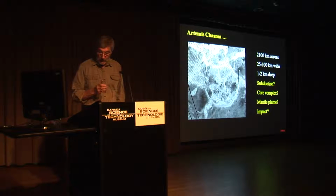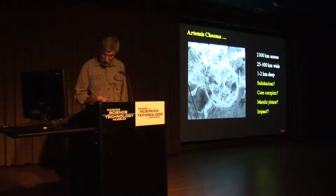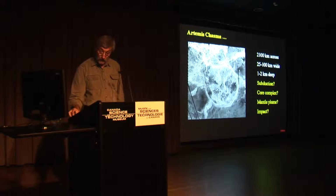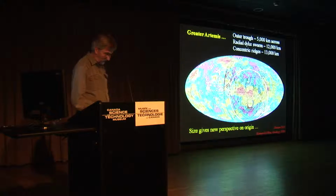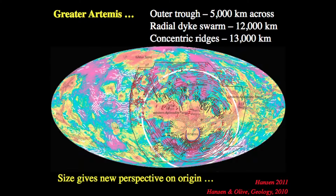Now, at the beginning of the talk, I mentioned that if Artemis really is part of something much bigger, geologically speaking, then this might have repercussions for theories about its origins. So let's now pull back and let's look at the really big picture of this part of Venus. Next one, thanks, Chris. There we go. Now, the paper in Geology magazine proposes that everything we've looked at so far is, in fact, a part of an even larger geological feature that we can refer to colloquially as the Greater Artemis.